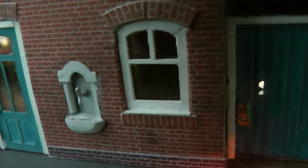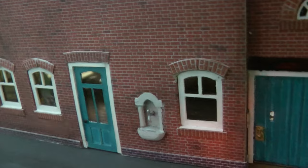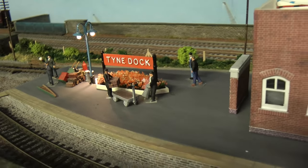Right, let's start with the porter's room. Absolutely blacked out. We're not going to see anything in there. But if we move along to the refreshments room, because it's got so many windows, we can actually see some of the detail. We can see the two railway workers at the table near the fireplace. We can see some of the passengers in their seats. And we can just about make out a little bit more through the other window. So yeah, I just can't wait to get the lighting done for this building. I bet the porters are now happy because they've got somewhere to go if they want a sneaky cup of tea. Got all the mod cons in there, haven't I?